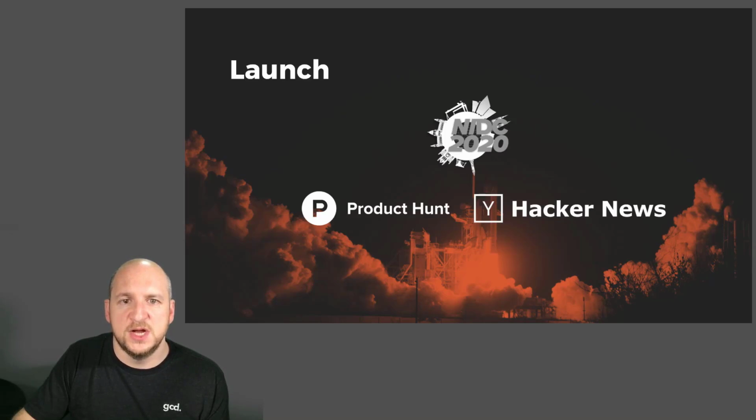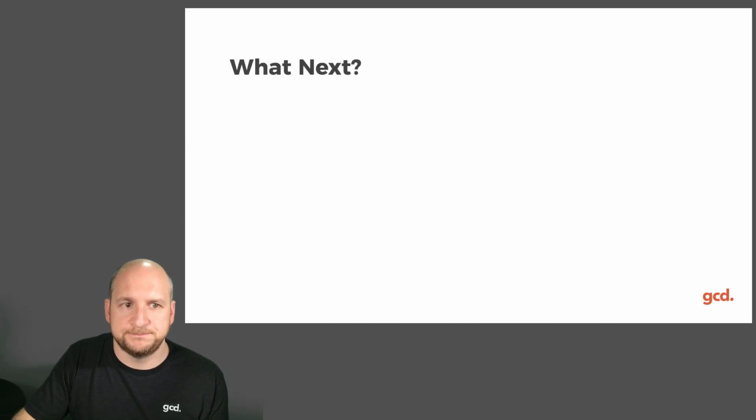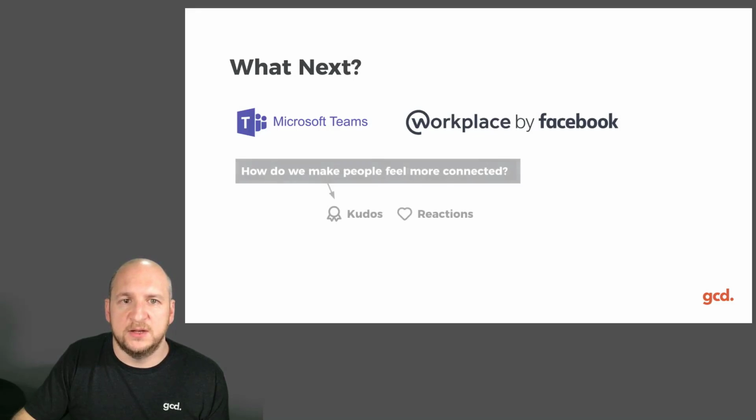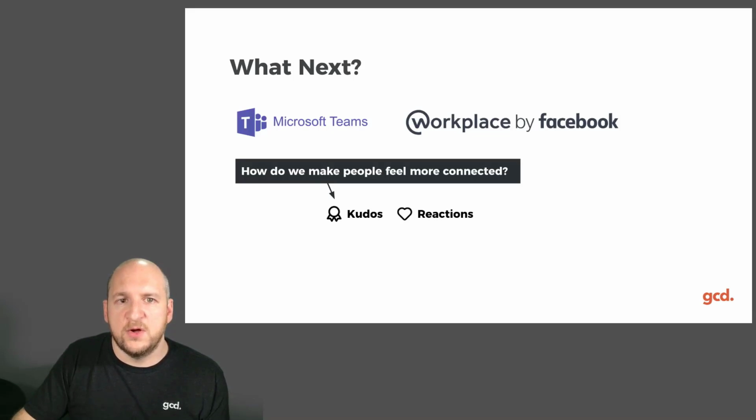For us, the next stage really is to continue that build, measure, learn cycle. And we're very much entering into the next iteration of measuring and learning to decide what to build next. We have lots of ideas of what we'd like to build. We'd love to add support beyond Slack to Microsoft Teams. There's actually an API limitation stopping us from doing that right now. But we'd potentially also like to add support for Workplace by Facebook and other platforms if there's demand. We also have other features that we'd like to look at, asking the question of how we can make people feel more connected. Can we offer features like kudos or reactions within Status? We also have other ideas that are still very much in discussion.